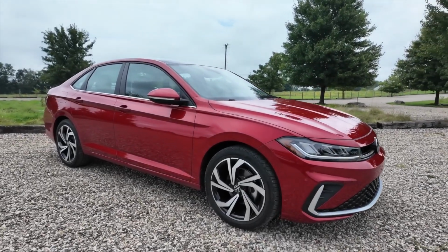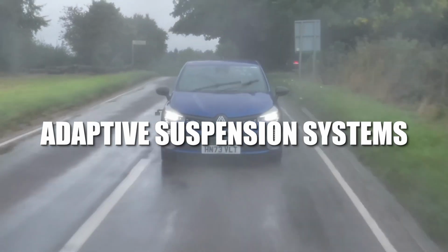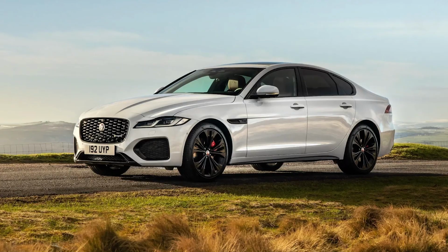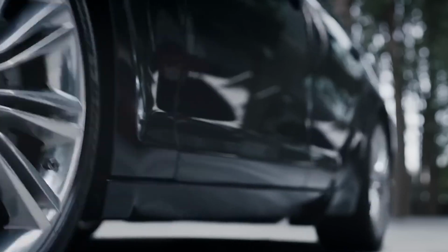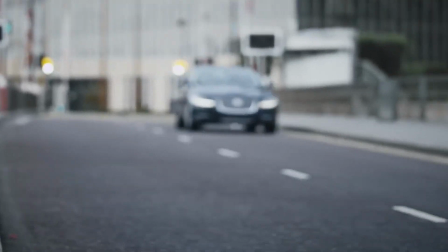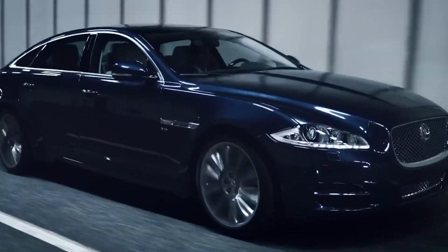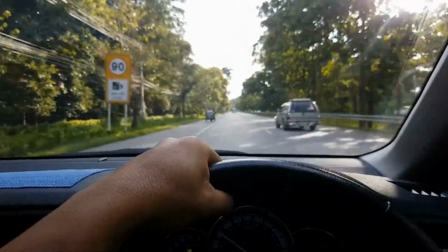Luxury European cars are known for their smooth ride, and that's thanks to adaptive suspension systems that actually react to the type of road you're on. Cars like the BMW 5 Series and Jaguar XF have forward-facing cameras that scan the road ahead. If the system sees potholes or cobblestones, it changes the damper settings right away. So when you're driving through a bumpy city, the suspension becomes stiffer to keep the car stable. On cobblestone streets, it softens up to make the ride more comfortable.